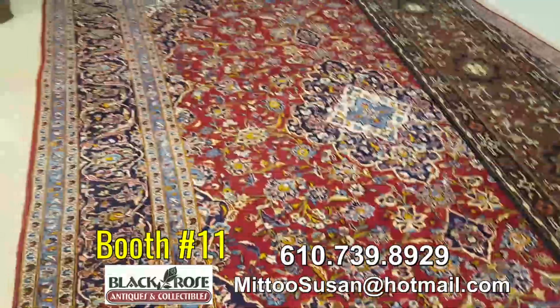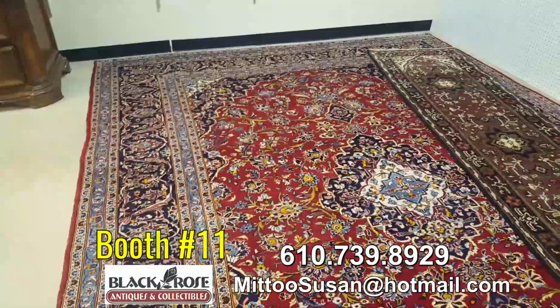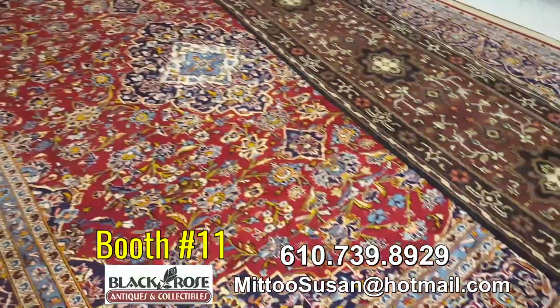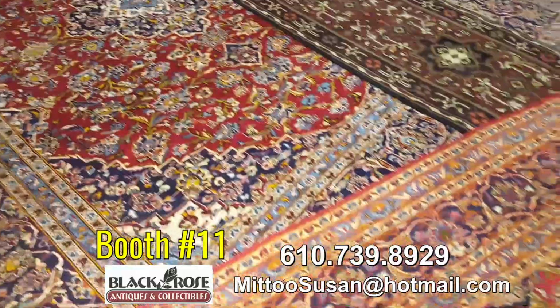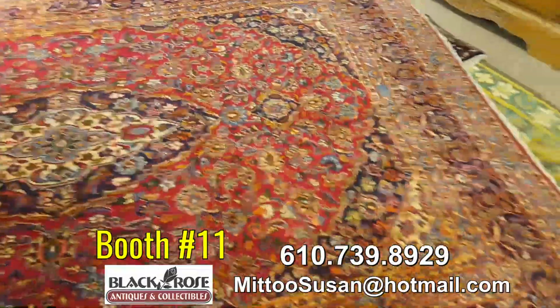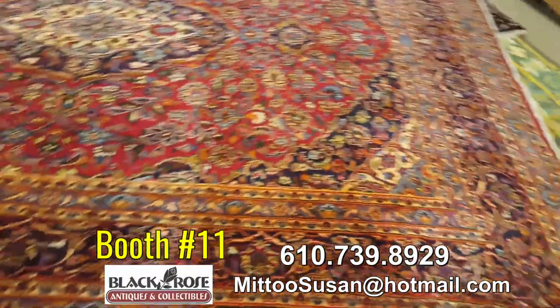She specializes in carpets, and I believe, Susan, this one right here in front of us flies, right? Yes, it does. I have a lot of flying carpets. And in addition, the main thing I do is Persian carpets at the Black Rose. Many of these are Iranian Persian carpets, and you can see the motif in the middle. And this is an 8x10, and here's another Persian carpet.